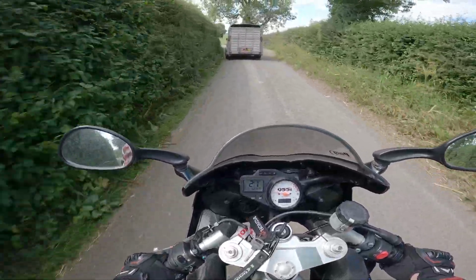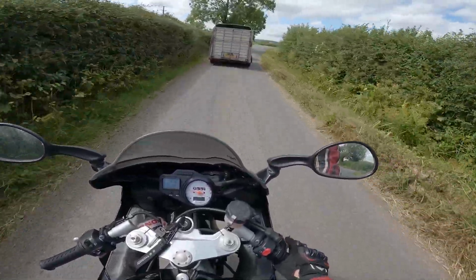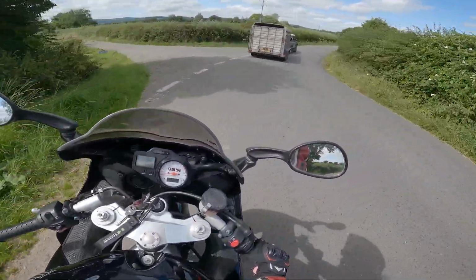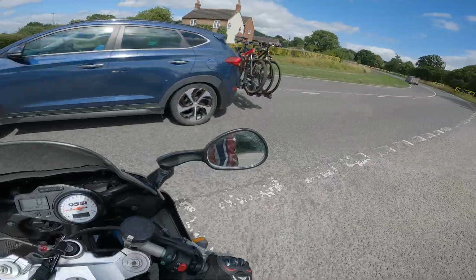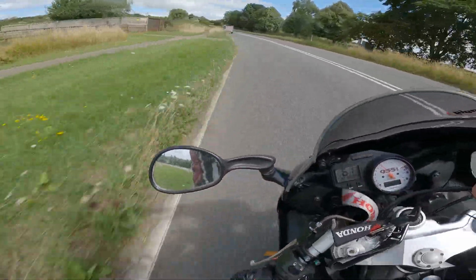But what we'll do, we'll get out onto the main road and get away from this little truck here that's pulling along some farm livestock. And yeah, I'll give you a little bit more information about this bike. I mean, that dog being up there doesn't look that secure. Woo!